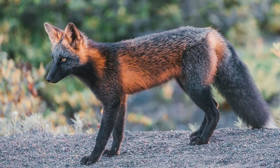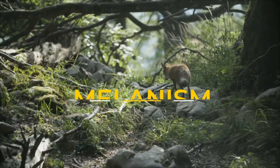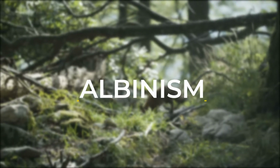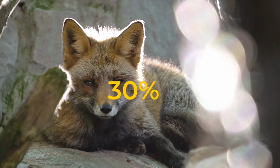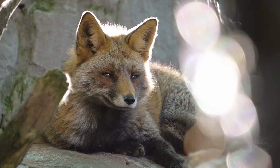The cross fox was given its name thanks to the long, dark stripe running down its back, intersecting another stripe to form a cross over their shoulders. Their incredibly unique coat is the result of a partially melanistic variant. Melanism is basically the opposite of albinism, meaning that an abundance of dark-coloured pigment is produced under the skin. Although melanistic foxes make up about 30% of the Canadian fox population, they're still a very rare sight to see, but there's an even more exclusive kind of fox.